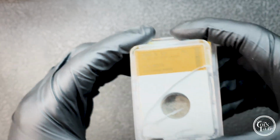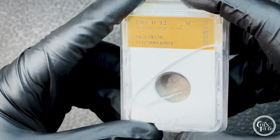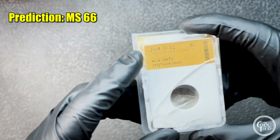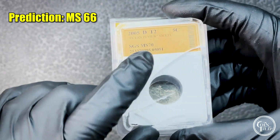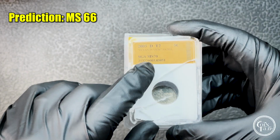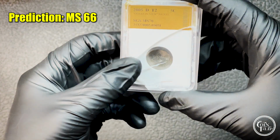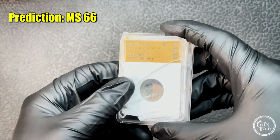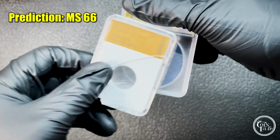All right, next one up is probably a somewhat recognized company as a garage grading company, SGS, and this is a 2005 Ocean in View. I don't know that I've ever seen one of their holders without a perfect grade. Obviously, I've been wrong before, but everything I've ever seen is a perfect grade on their coins. So I think they were a fly-by-night eBay company years ago, but I'm not 100% on that.